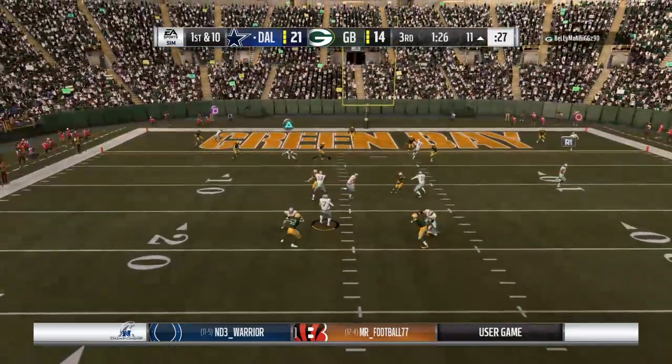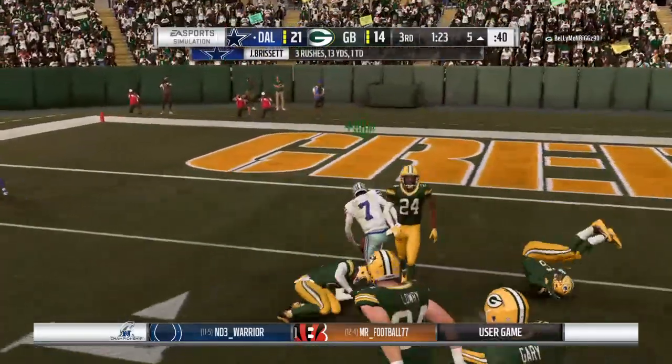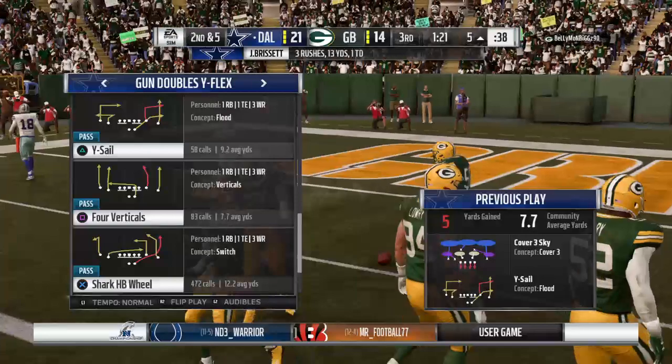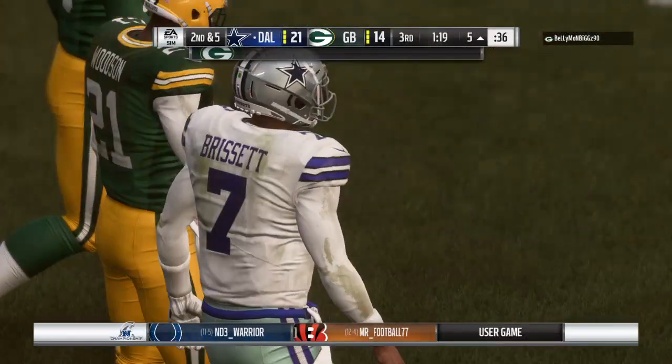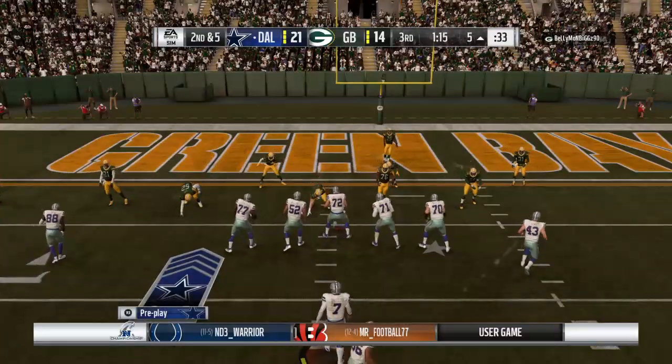From the shotgun, it's Brissett, dancing to his left. He'll get 5 out of the scramble. It's second down. Yeah, he only gets a few yards on 1st and 10, but he's better off doing that than throwing an incompletion or even worse, an interception.